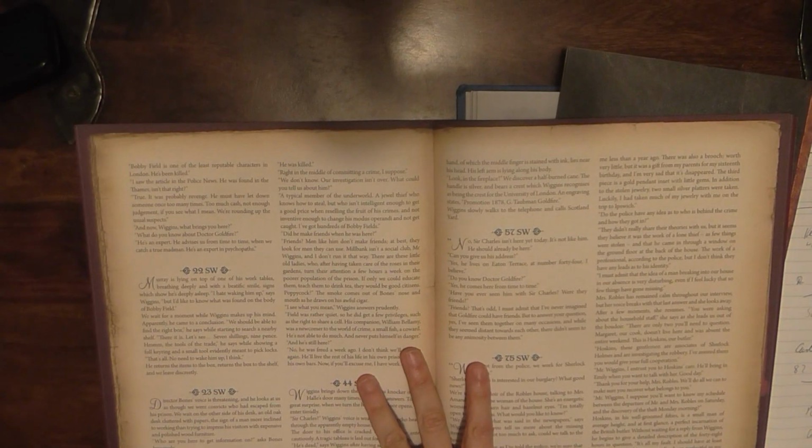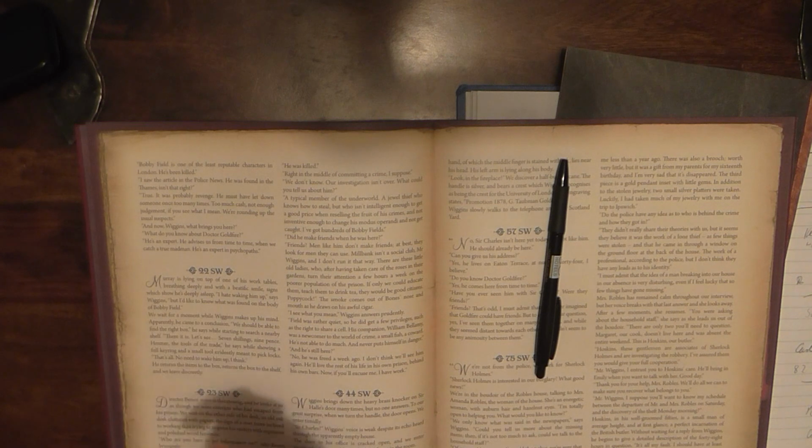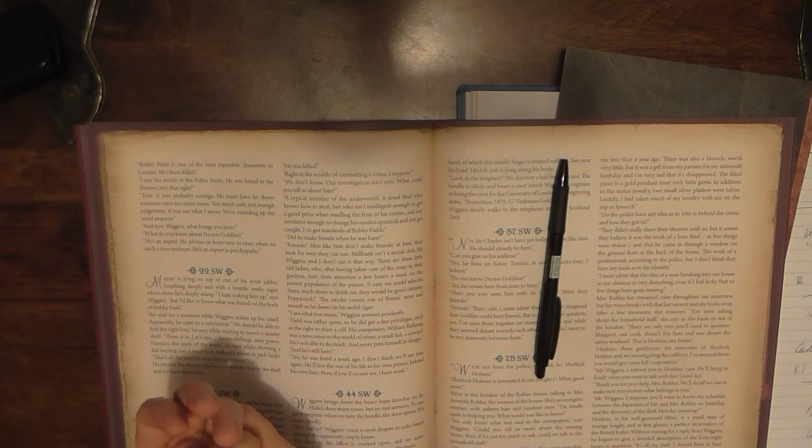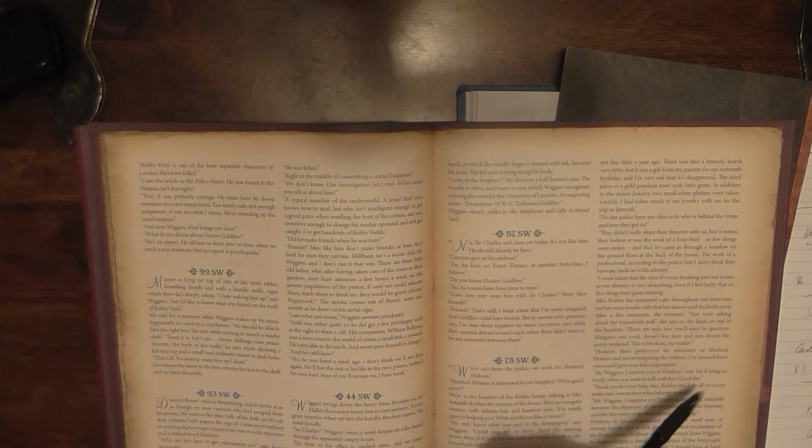He was killed. Right in the middle of committing a crime, I suppose. We don't know. Our investigation isn't over. What could you tell us about him? A typical member of the underworld, a jewel thief who knows how to steal, but who isn't intelligent enough to get a good price when reselling the fruit of his crimes, and not inventive enough to change his modus operandi and not get caught. I've got hundreds of Bobby Fields. Did he make friends when he was here? Friends? Men like him don't make friends. At best, they look for men they can use. Millbank isn't a social club, Mr. Wiggins, and I don't run it that way.